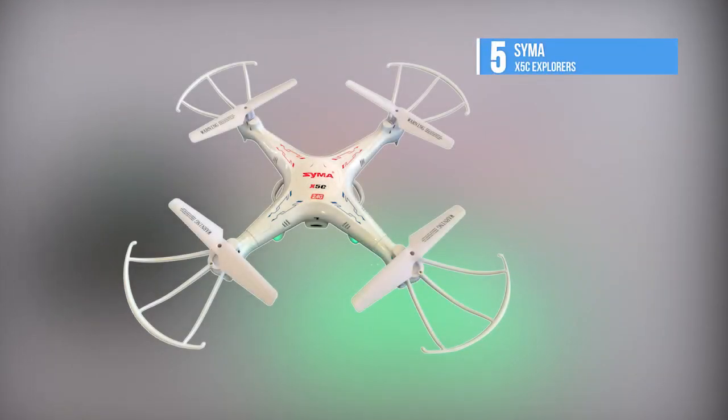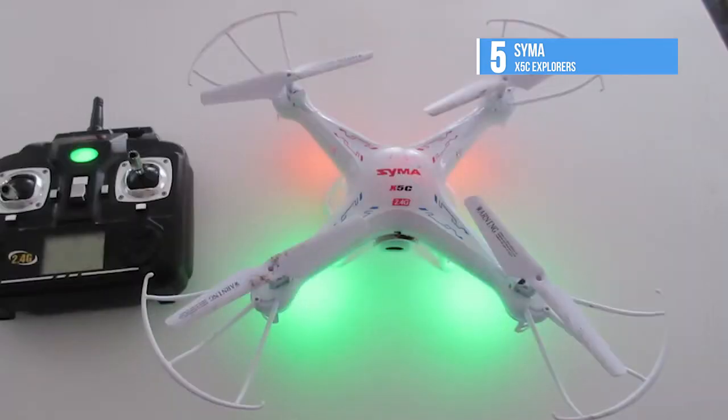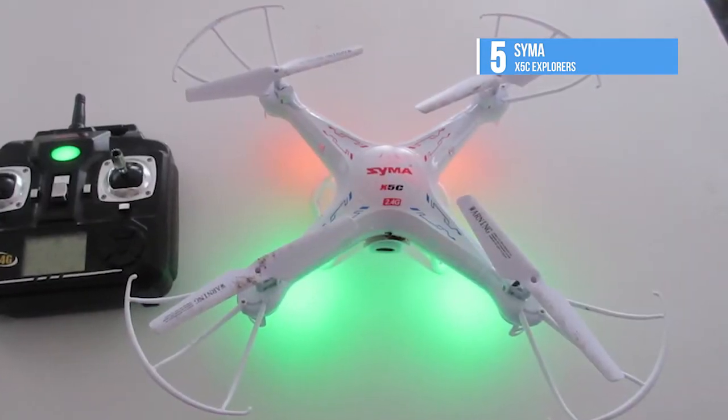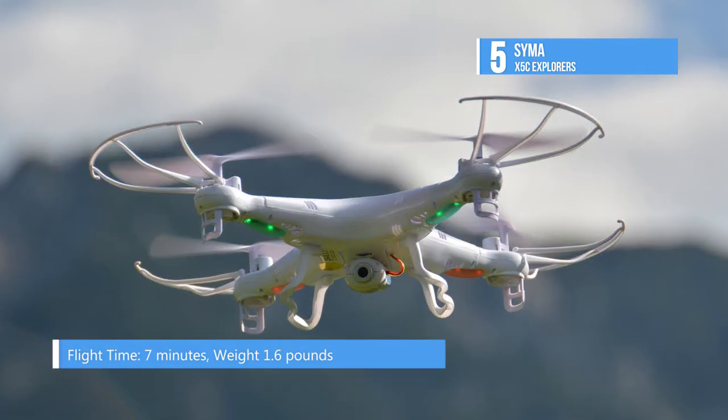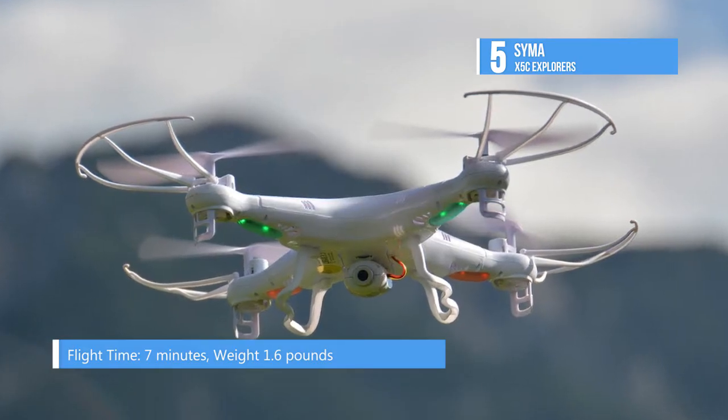At number 5, the Simha X5C Explorer. This one looks more like an X with propellers fitted at all corners. Don't get me wrong, it is a good looking drone. This one has a fairly long feature list and it doesn't cost much.